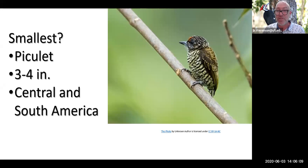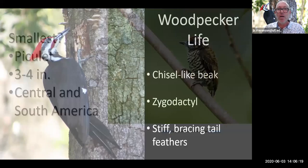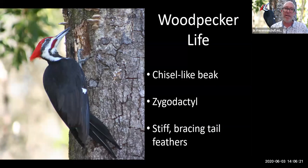There's also a few species found in Asia as well. We don't have any of these here in the eastern United States, but it might be worth going to visit them in their home country. So what makes a woodpecker a woodpecker? It's the way they're put together.